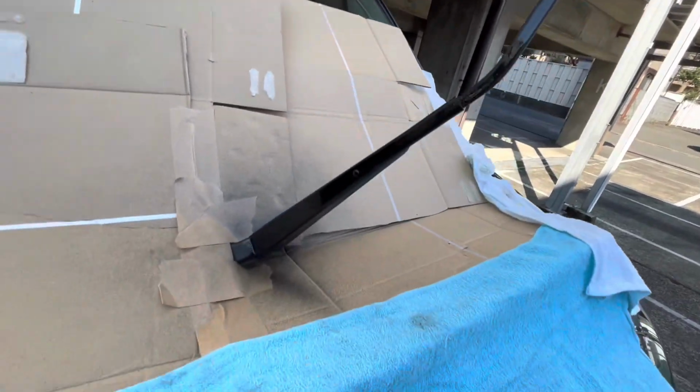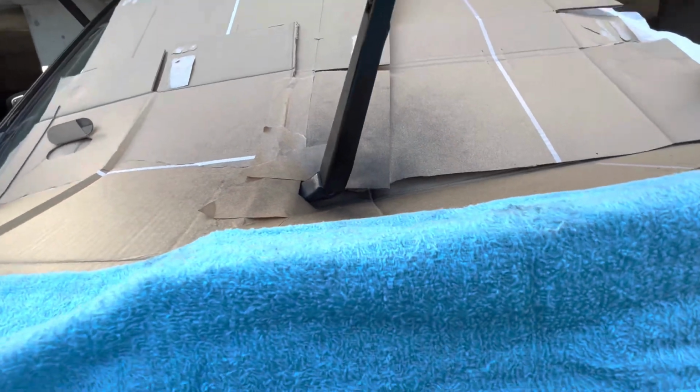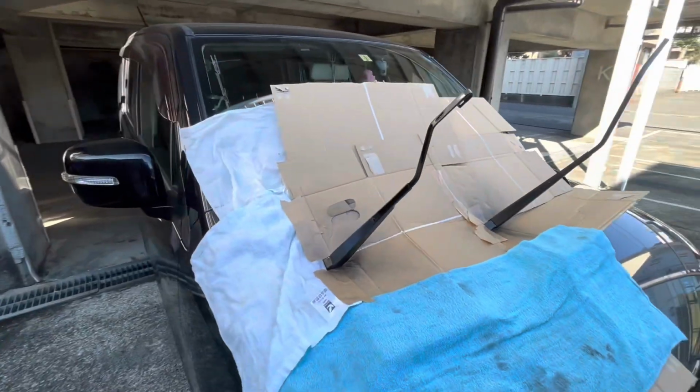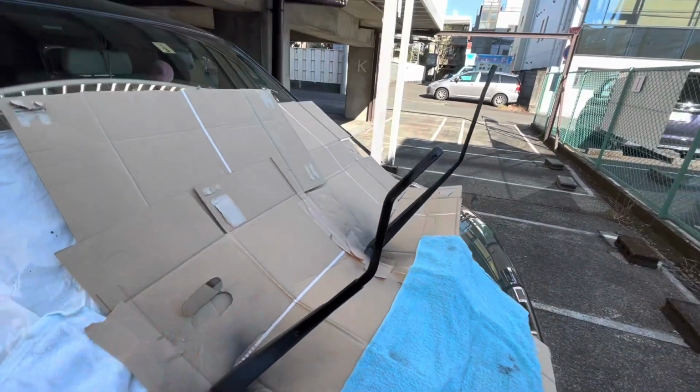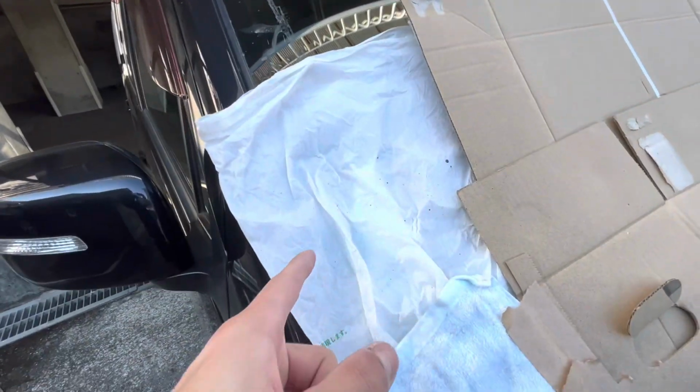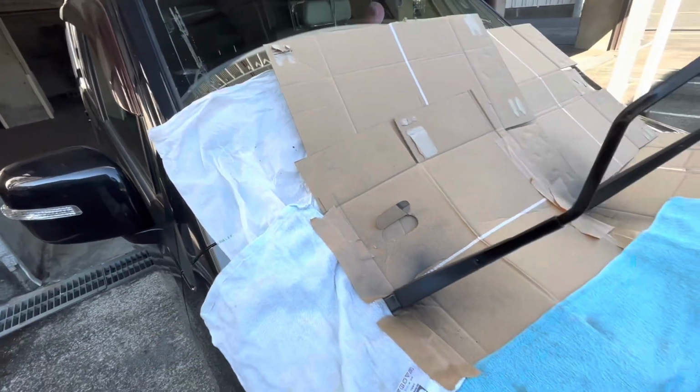So now, I'm not really sure what to do. Somehow do this side, but I have to move all this cardboard though. All right, I did both sides. I'm not gonna touch it anymore because I'm really nervous about the overspray. I'm so glad I put this bag here. I originally didn't have that there, but I'm so glad I did.